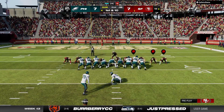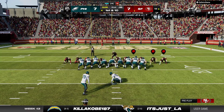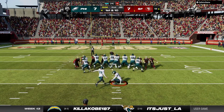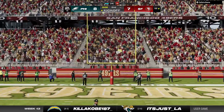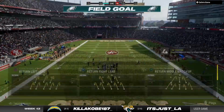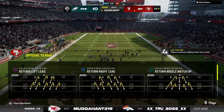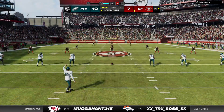Now with 5 seconds left, not really enough time to run another play and then stop it. So on comes the field goal unit. From the right hash, it's a 35-yard attempt. The kick by Elliott is good. And they take the lead here now at 10-7. So we will not go into the lockers tied. We do have a leader in the clubhouse, so to speak.